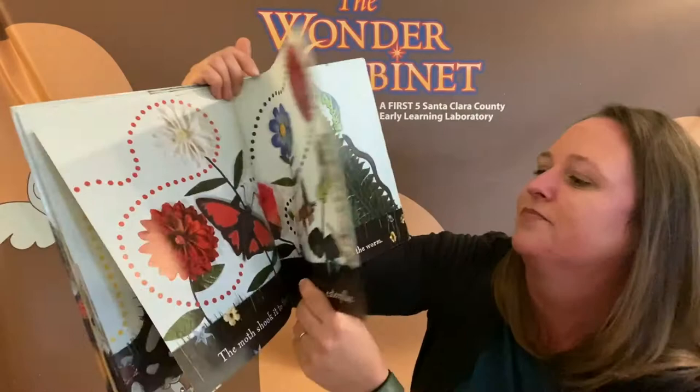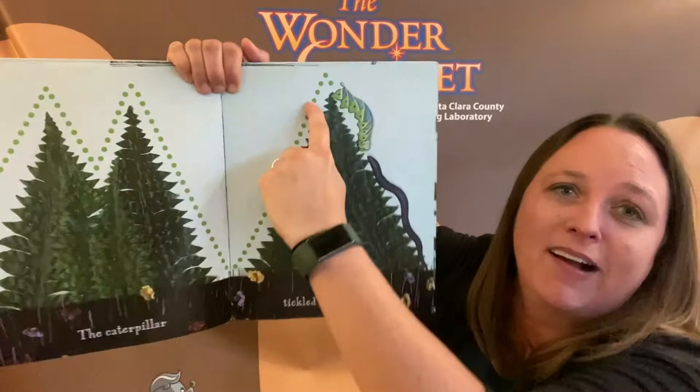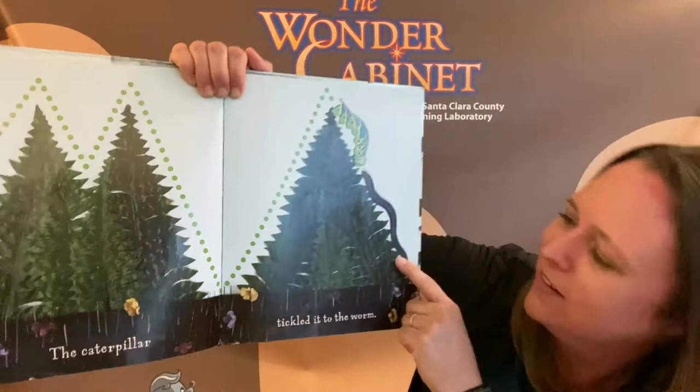And the caterpillar, look at that. And down the pointy trees, down to the ground, all the way back up to the tree, and tickled it to the worm. Look at that little worm.